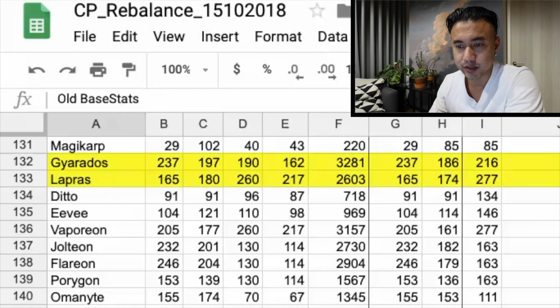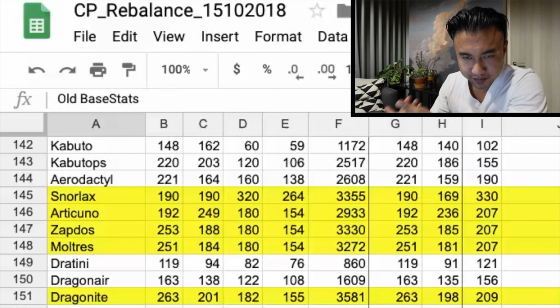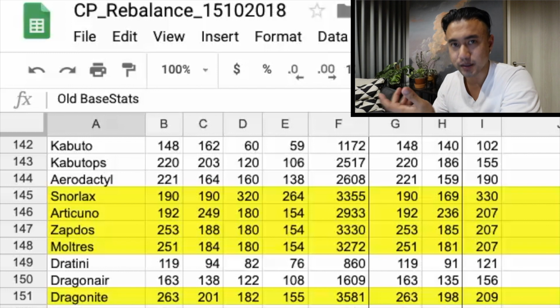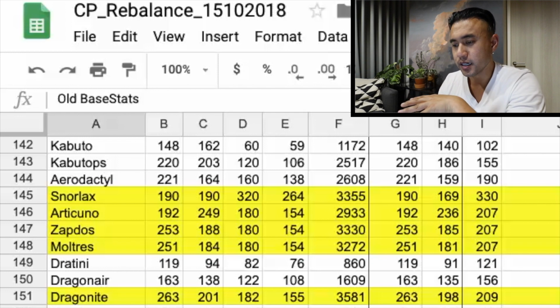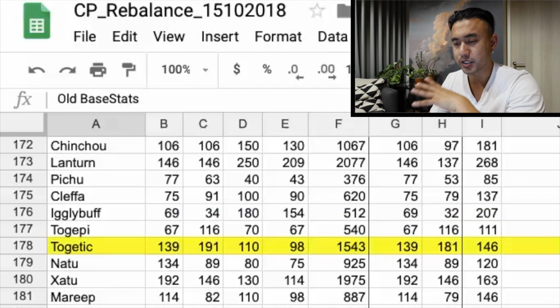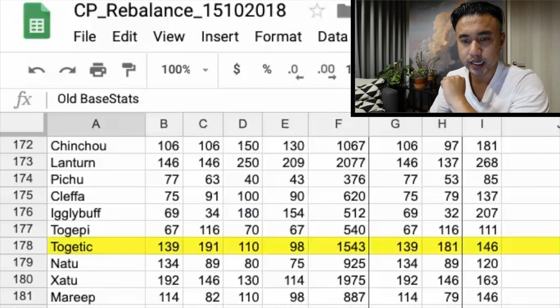Snorlax got a little bit of a decrease, as we all know that the defenders are going to get hit. So Snorlax and Blissey got nerfed with a minus 21 defense and plus 10 HP. It's still going to be able to let out a whole bunch of charge moves, especially if you have Body Slam with the extra little HP boost right there.